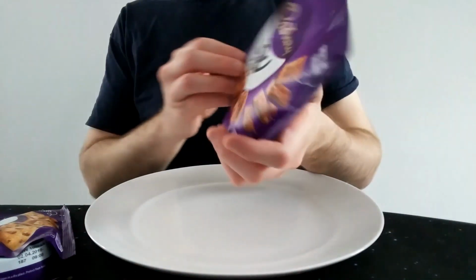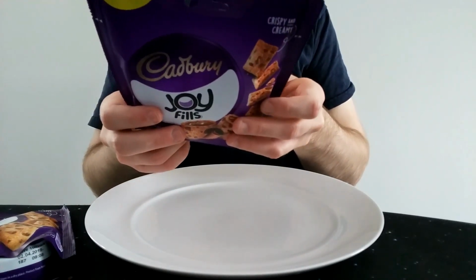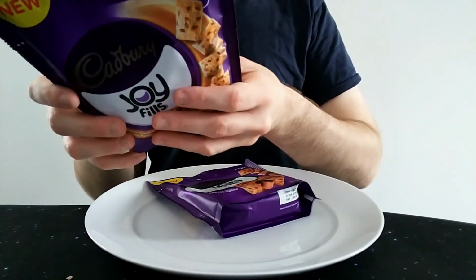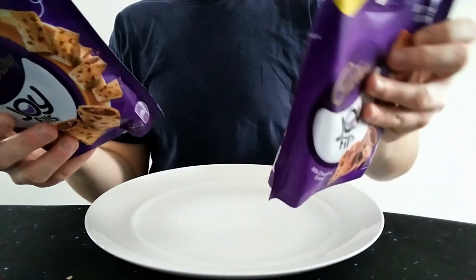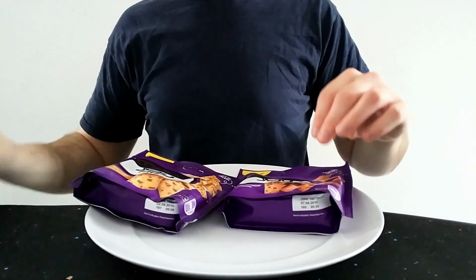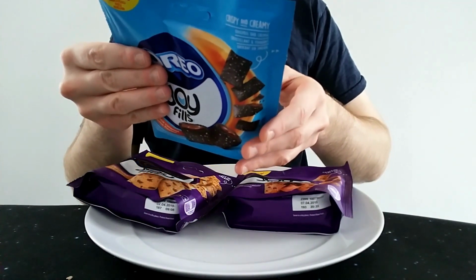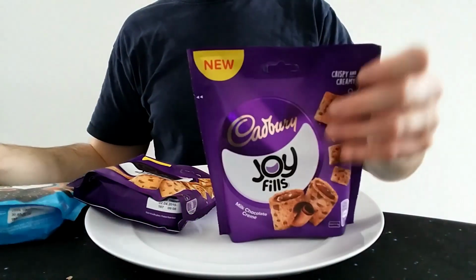So basically this one, the milk chocolate cream one, says sweet crispy wheat pillows with a soft filling with milk chocolate. This one says sweet crispy wheat pillows with a soft filling with chocolate. This one says milk chocolate, this one just says chocolate. And this one here says sweet crispy wheat pillows with cocoa and a soft filling with chocolate and caramel flavour. There we go.